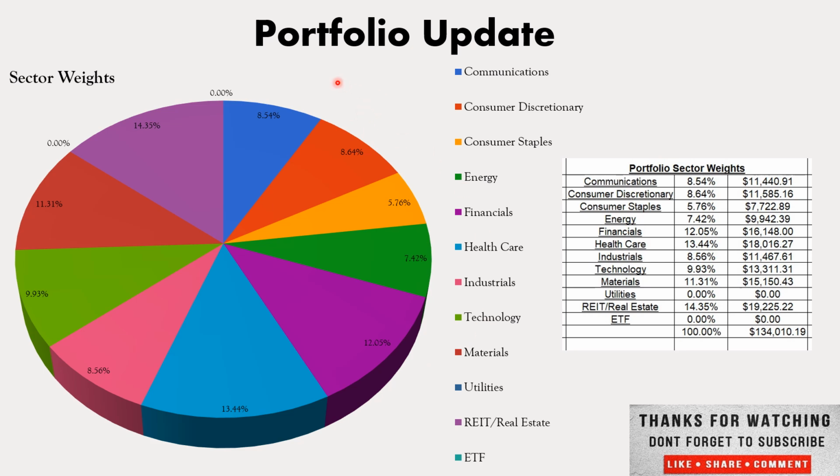Now, quick portfolio update running through the sector weights. Communications sitting at 8.54% of the portfolio. Consumer discretionary is 8.64% of the pie here. Consumer staples, 5.76%. Energy is sitting at 7.42%. Financials make up 12.05% of the portfolio. Healthcare sitting at 13.44%. Industrials is 8.56% of the pie. Technology sitting at 9.93%. Materials sitting at 11.31%.